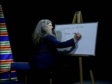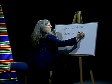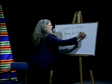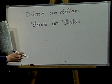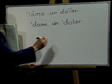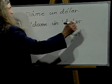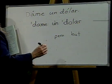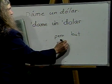Dólar would be D, O, accent on the first syllable. El dólar. I think probably this is where we would use this R symbol, the kind of sound of Spanish. It's sort of like that British R that I was talking about in Very. You say pero, meaning but. You know, I'm sick, but I'm managing. A lot of people have the flu lately. Versus perro, a dog.